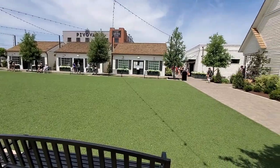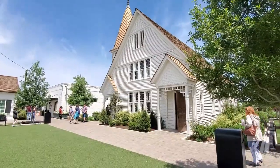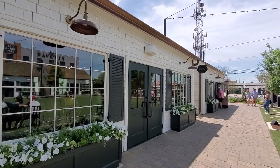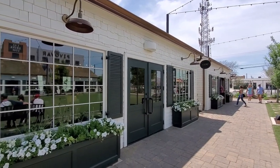As you can see, they have many cute things and also a lot of Mother's Day gift ideas too, so that's great. And then I went to Magnolia Home.